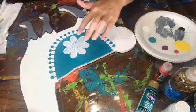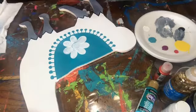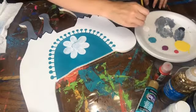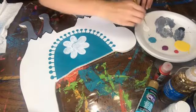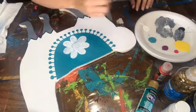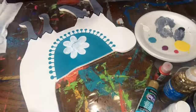Okay, let me add a few details and I'll turn it back so it's the right way for y'all. Oh, it's trying to go again on me. Let me do some black.